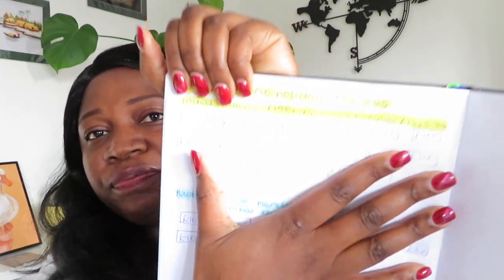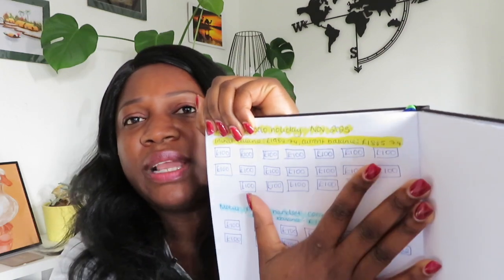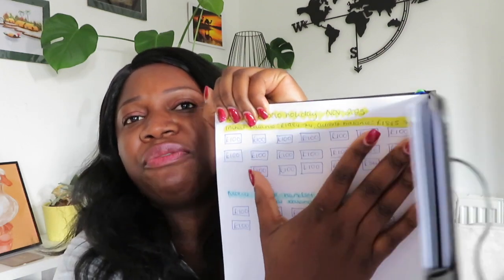So I did ask you guys in my last Transfer Tuesday video if you want me to share how I actually plan out my vacations, and I'll do a whole separate video on that, but not showing where I'm actually going. But what I've done here is I've created a sinking fund. You can't really see because it's really bright. I'm filming in the morning. It's a sinking fund here, and I have done in blocks of £100.